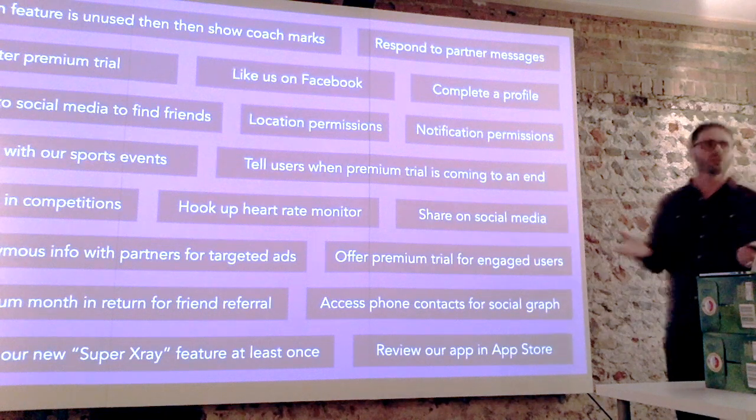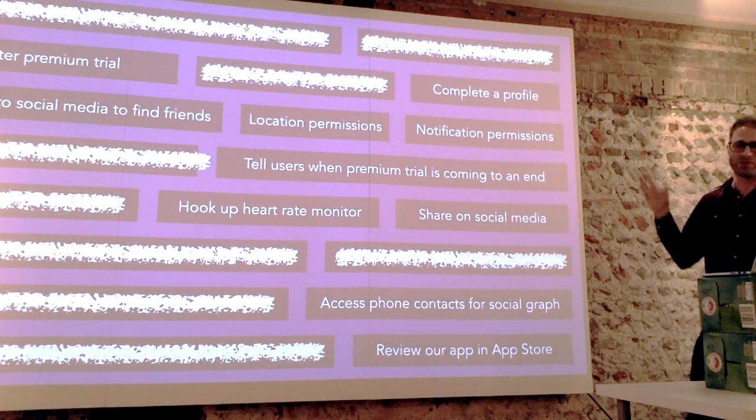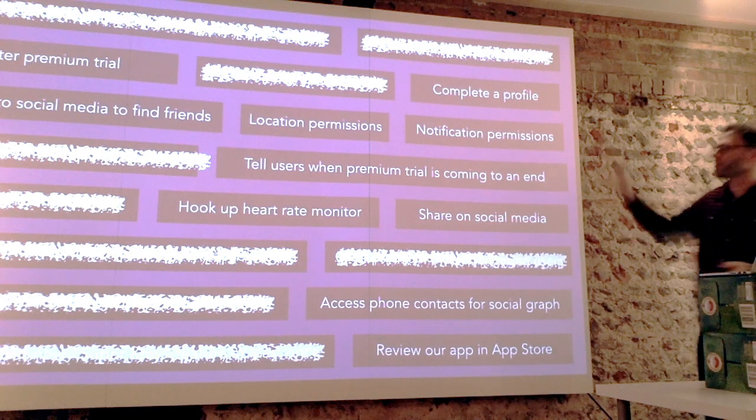But let's imagine, because you're the product manager, you can do that if you want to. You still end up with stuff, though. Stuff that you can't ignore. Stuff that is important for growth. We've still got a fair old list there, right?